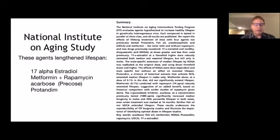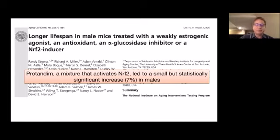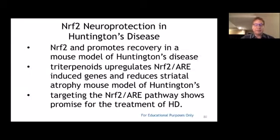Precose, which is another diabetes drug. I'm not going to take that because I don't have diabetes. And Protandim. Protandim was the only supplement that was found to lengthen lifespan. They looked at fish oil, resveratrol, curcumin, green tea, and so forth. But of all of the supplements, Protandim was the only one that they found that extended lifespan. It wasn't huge, but it was statistically significant.